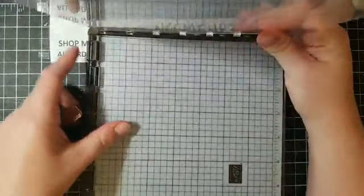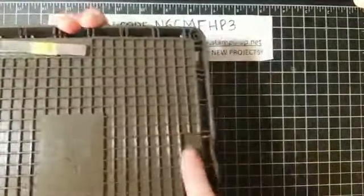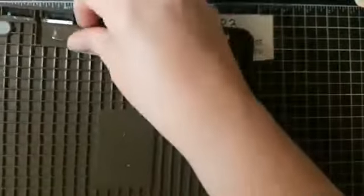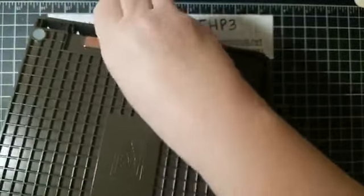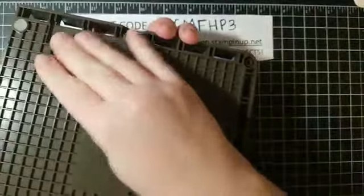So let's talk about some of these features real quick before we get to our project. I grabbed my magnet from down here from the bottom. There are 2 magnets. These are bar magnets. Let's see if I can get this one off. They're super, super strong, and that is to hold your paper in place.